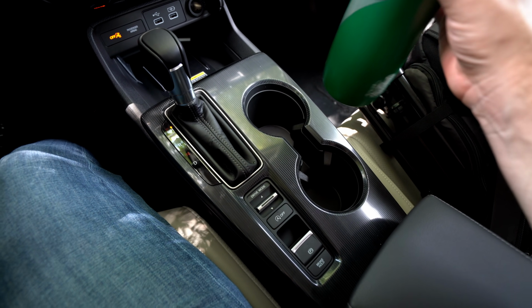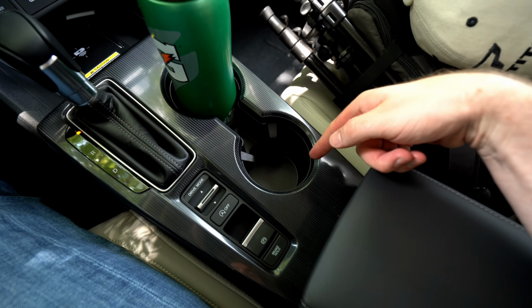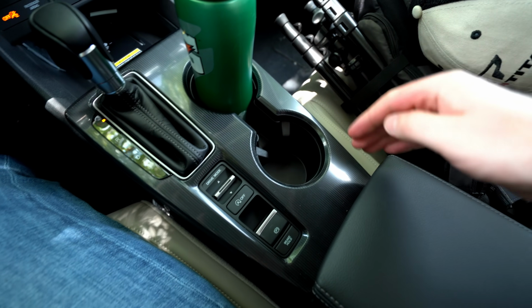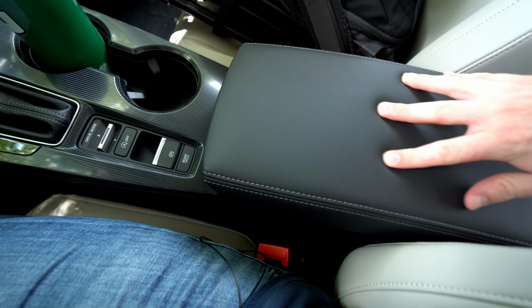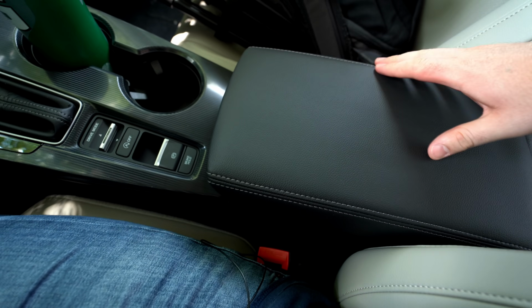The cup holders are both good sized. This one in front is a little bit taller, and this one is a little bit lower. So you can have shorter drinks, taller drinks, everything should fit just fine in here. This armrest is nice and soft. You've got nice padding on here. You've even kind of got this stitching on the sides.